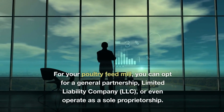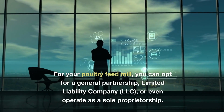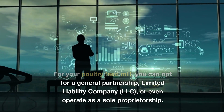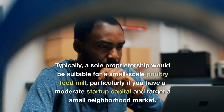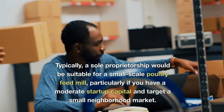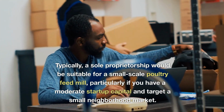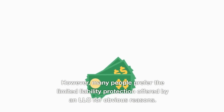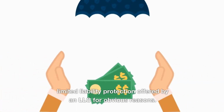For your poultry feed mill, you can opt for a general partnership, limited liability company, LLC, or even operate as a sole proprietorship. Typically, a sole proprietorship would be suitable for a small-scale poultry feed mill, particularly if you have a moderate startup capital and target a small neighborhood market. However, many people prefer the limited liability protection offered by an LLC for obvious reasons.